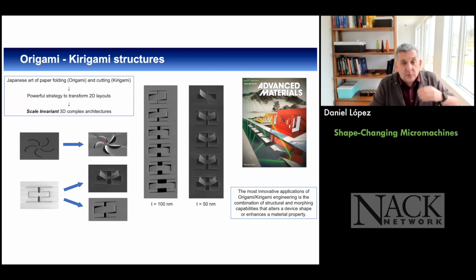Good luck to do this with conventional three-dimensional fabrication. It's almost impossible. And the other interesting thing is, if you make a structure like that, again, the dark lines here are cut in a film. If you apply the forces along this direction, it will tilt. If you apply forces in the other direction, it will bend. Then the same pattern that I made here can have different shapes if I apply forces in different directions.